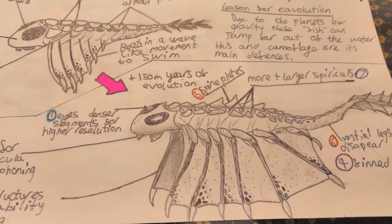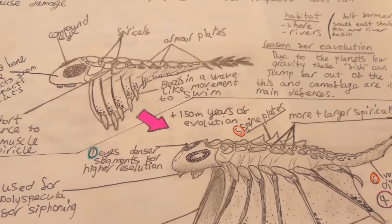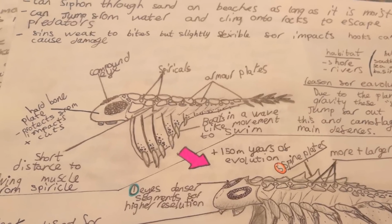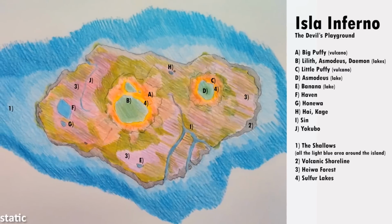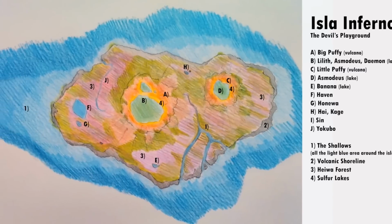Remarkably, Clavis is actually capable of leaping out of the water and spending a short amount of time on land in order to avoid predators. However, it must return to the water before its gas exchange surfaces dry out. Next we come to Pavia, which includes 2 species, both of which are also native to the diverse shallow sea ecosystem surrounding the previously mentioned Isla Inferno.